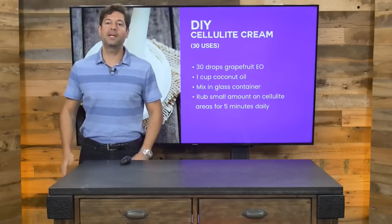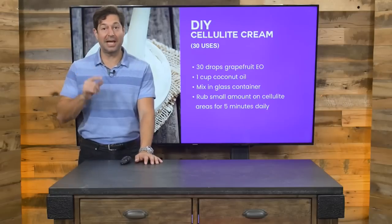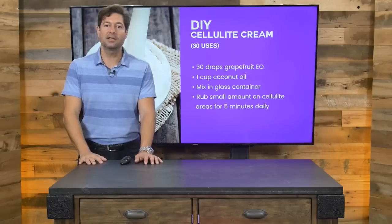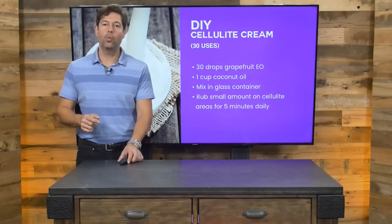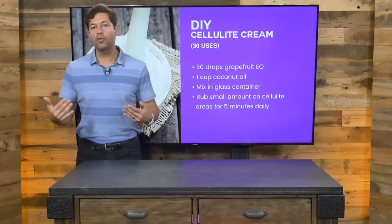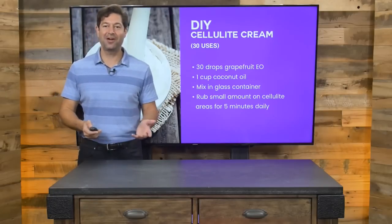You can rub it in your groin, which is a great area, your abdomen. Make sure to dilute it because it will be a little strong if not, but you will absolutely love this. It's a great way to boost your overall lymphatic system, which is so important for your immune system and every other part of your body.